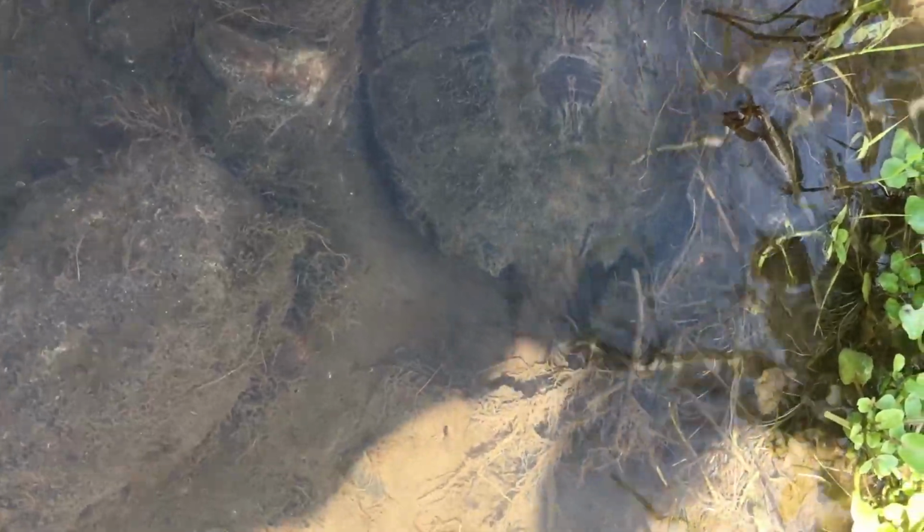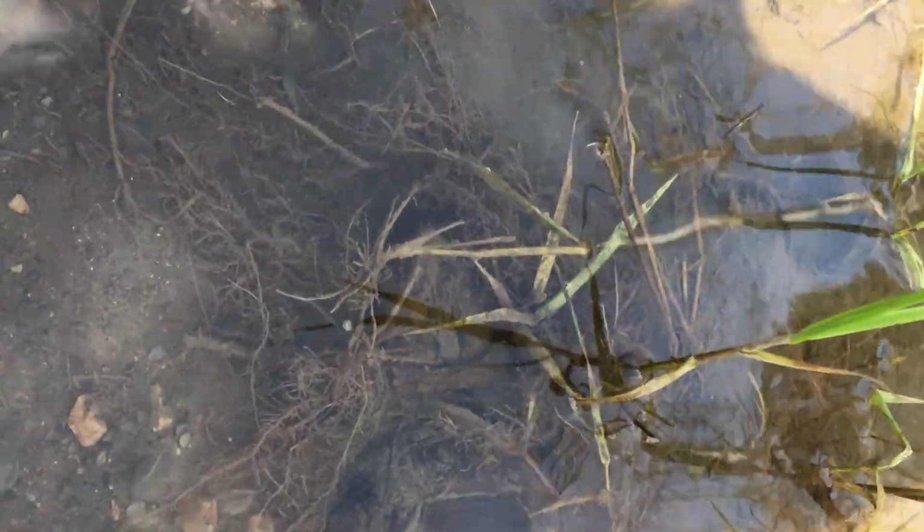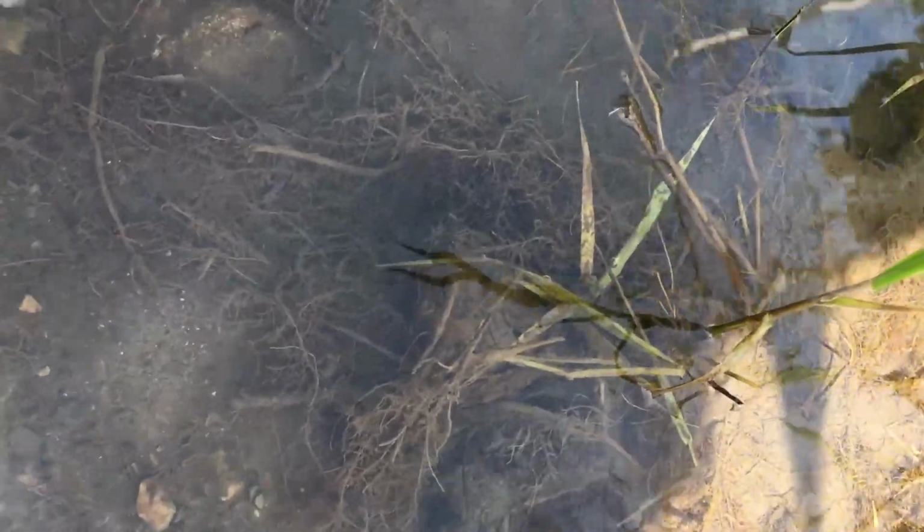And there's the scutes of his shell. And he's got part of his tail buried in the sand. It's just a little one. Let's see. I don't know how well this video is coming out. There it is. So there's the tail. He's looking at you. Yeah, we're looking at you. Sneaky. Sneaky snapping turtle. He's very sneaky.